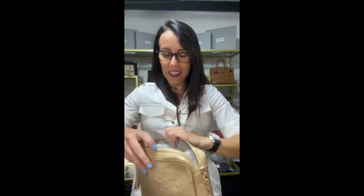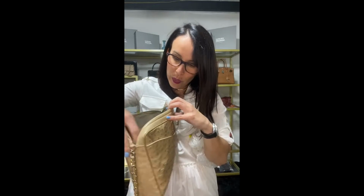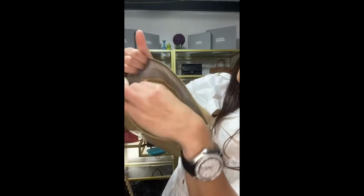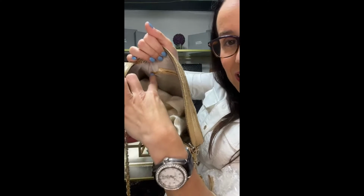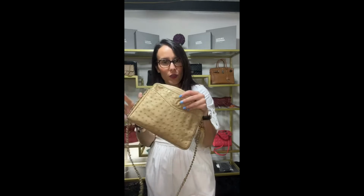And then the inner pocket does have some pen marks, and it has a little bit of a rip on the inside, which, can you guys see that? See that? There's a little bit of a rip there. Alcohol removes pen stains in most leathers and suede. I don't know how ostrich skin would react to alcohol. I would be a little bit afraid of that.